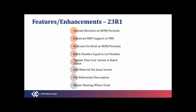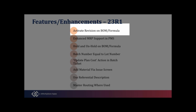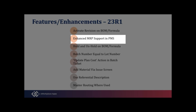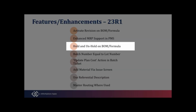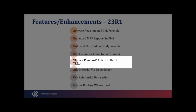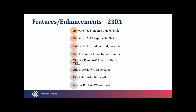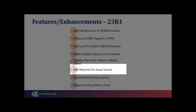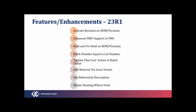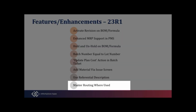Now let's look at 23R1. In response to your feedback, we now allow activation of both formula and bill of material revisions. We have enhanced how we work with the MRP solution. We've improved the ability to update and change formulas by adding hold and unhold functionality. The batch ticket number can now be used as a lot number. You can update planned costs of a batch ticket after it's been created. Material not in the formula batch ticket could be added during the material issue process. Key fields have additional description fields on a number of screens. And finally, we have added a master routing where used.